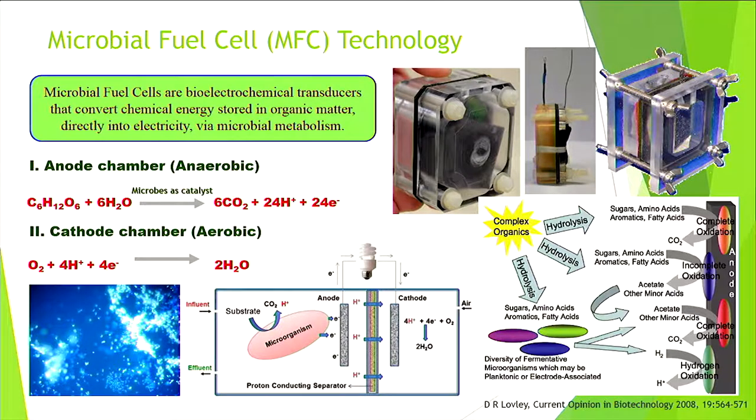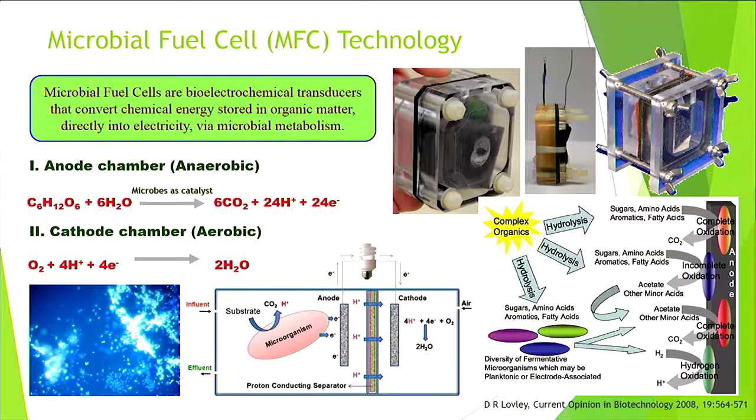On the right side, you can see the normal principles of how organic matter is converted to different bioproducts: the molecules of organic matter are broken into small molecules, sugars, and converted further into CO2. But looking inside a microbial fuel cell, this chemical reaction is an explanation of how a glucose molecule is broken down and converted directly, using microbes as catalysts, into CO2 and also hydrogen protons and electrons.